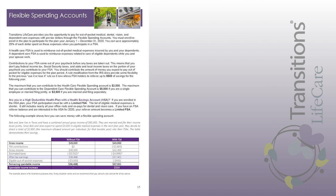You can also pay for items out of pocket and be reimbursed by filling out a claim form online. You can also roll up to $500 at the end of the plan year, but any amount over that would be forfeited. You don't want to plan too high when enrolling in a flexible spending account.